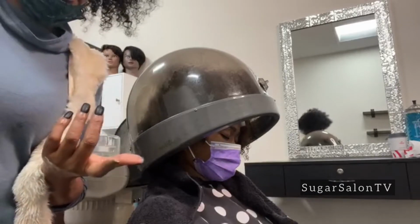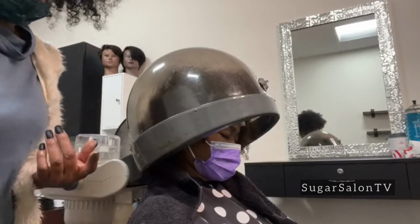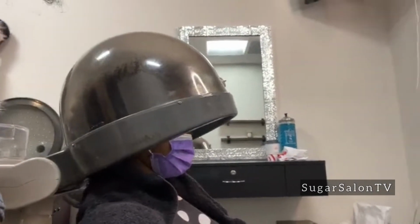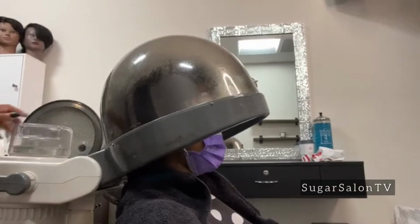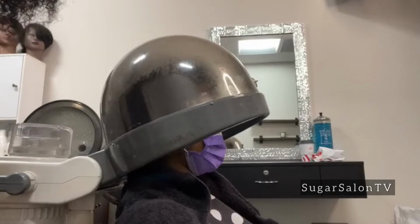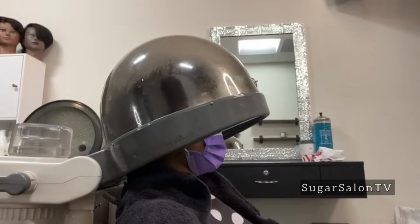So you saw that I left the hose just a little bit open because I don't want her to get too hot under there. So what happens is the water starts boiling inside the steamer, and then it'll steam. Once that water heats up, then it's gonna start steaming. So it will open the cuticle layer of the hair, and it will allow whatever product I put on there to get inside the hair cuticle layer.